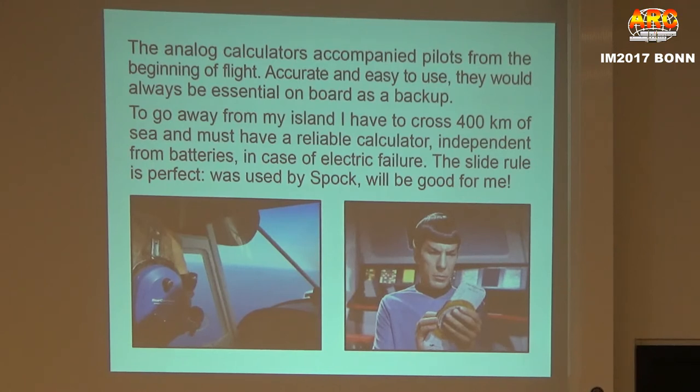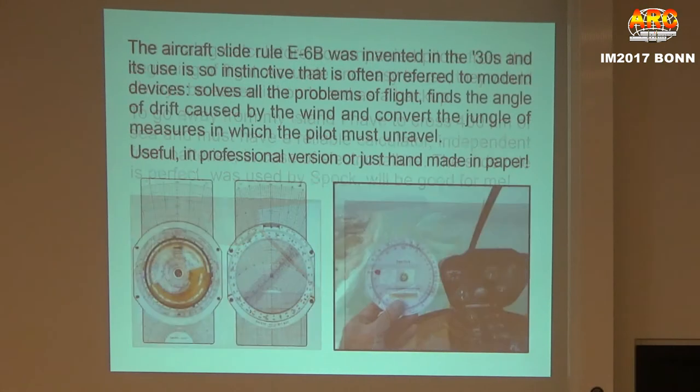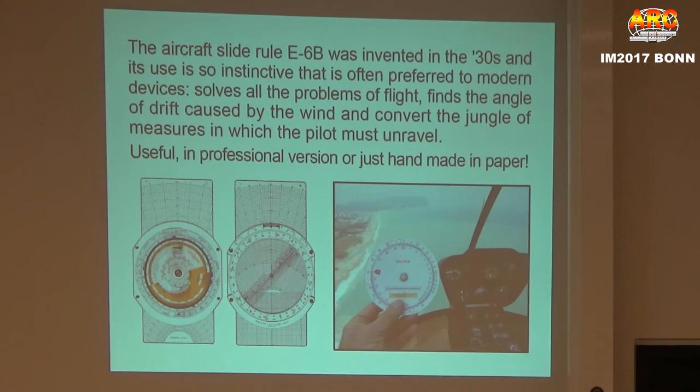That's another science fiction scene with Mr. Spock with an aeronautic slide rule. This one. The aircraft slide rule E6B was invented in the 1930s, and its use is so instinctive that it is often preferred to modern devices. It solves all the problems of flight. Find the drift angle caused by the wind and convert the jungle of measures which the pilot must unravel. Useful in professional version or just handmade in paper.